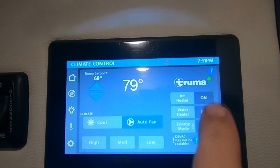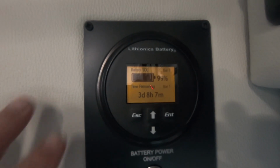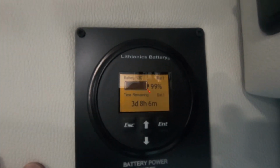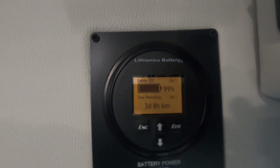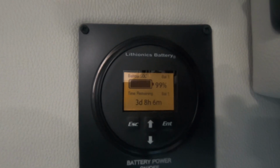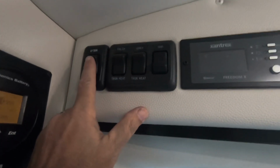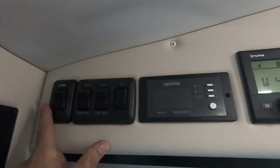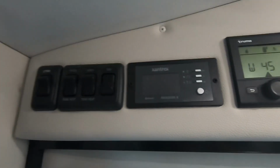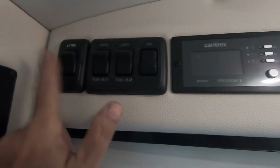What I then did with that selected, I came back to my Lithionics battery indicator to see how much draw that would likely have on my battery. And gosh, it looked like I had plenty, right? Well, here's where I made the mistake. Earlier in the week, we turned our LP tank switch off. This is turning off the line from inside the coach to the propane tank. We didn't have it turned off outside, but I forgot that this was off.